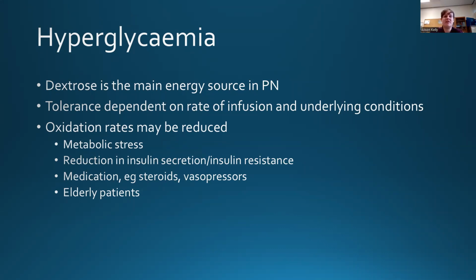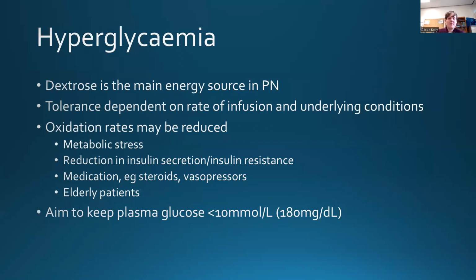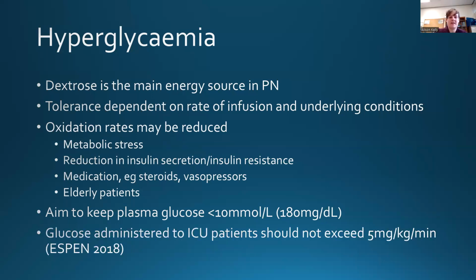So the liver's ability to process this extra glucose may be reduced in metabolic stress. So we mentioned insulin resistance. Also, these patients may be getting catecholamine vasopressors in order to maintain their blood pressure. They may be on large doses of steroids. They may be elderly or very, very young, in which case their ability to handle this glucose load is impaired even before the stress response. Our aim is generally to keep plasma glucose less than 10 millimoles per litre, or less than 180 milligrams per deciliter, and that is using insulin if required.